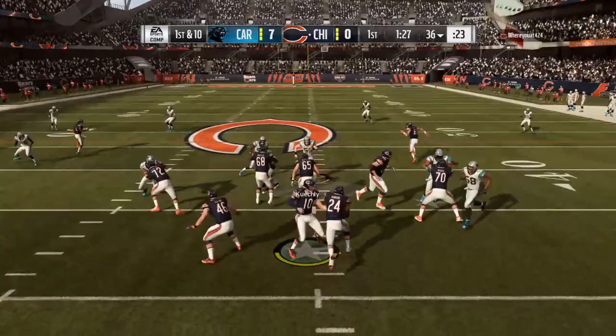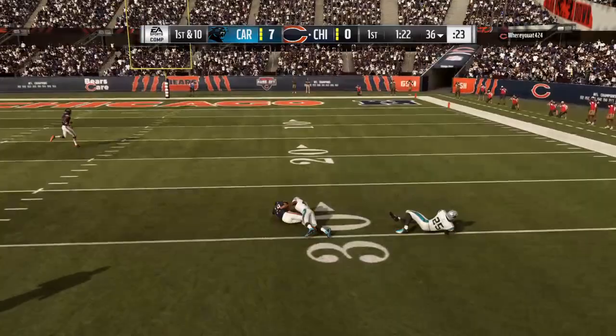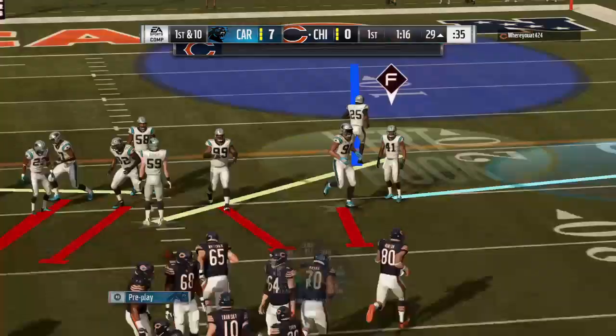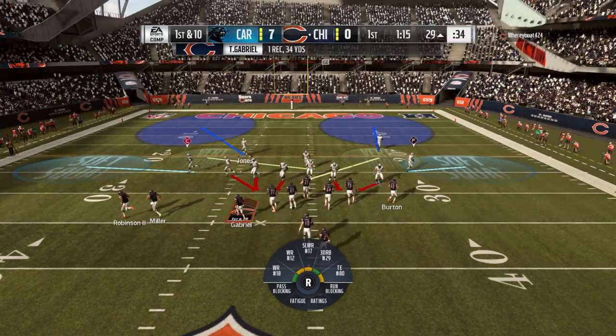Now a play fake here on first down. Trying to lay one up deep. And that's caught inside the 35. And he'll go down, but not before getting this inside the 30. An excellent pickup of 34 yards. So now then, the big play has him all the way inside the 30 now, first and 10.